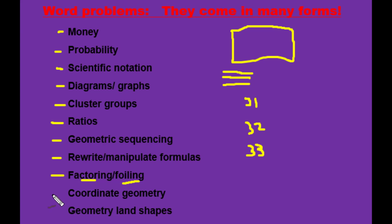Just look close and see if you can see somehow they're going to word crazy stuff into, hey, you need to factor this, or hey, you need to FOIL that. All right? Sometimes you're going to get some coordinate geometry, and this coordinate geometry is going to be presented maybe in one of these cluster groups. They'll give you something, and then they'll give you something based off of that. So coordinate geometry. And finally, geometry in the form of land shapes.